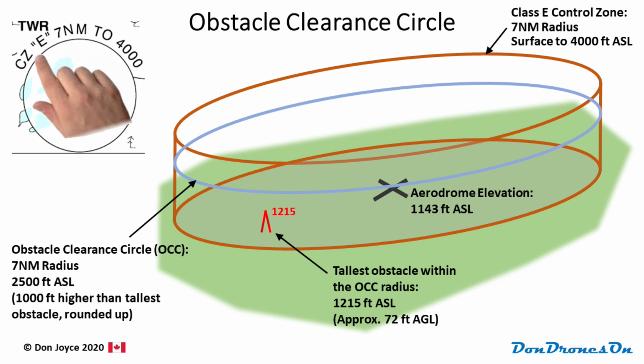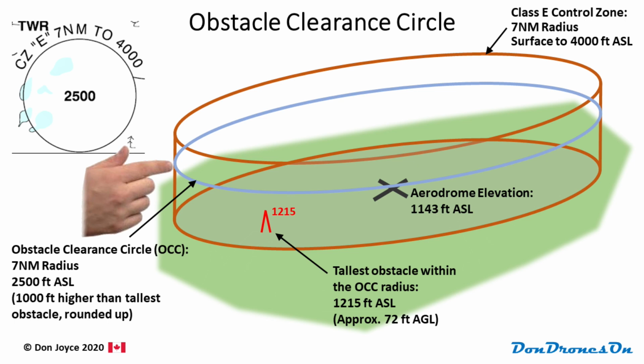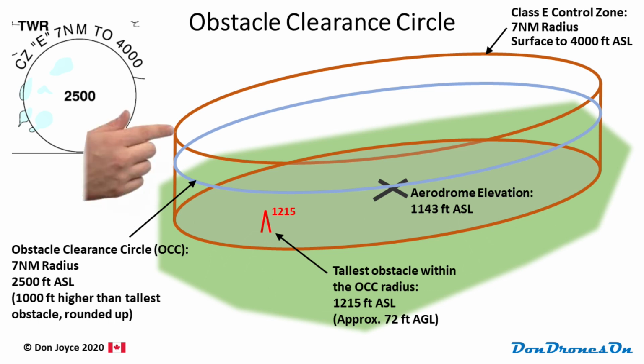Now, as I illustrate here, the OCC, the blue line, is at 2,500 feet, the number in the middle of the circle on the sketch, but the Class E control zone itself actually goes up to 4,000 feet above sea level. So there's a lot of information that is packed into this one corner of the aerodrome chart. And believe me, it's not at all obvious how to interpret all of this. So I hope this helps.